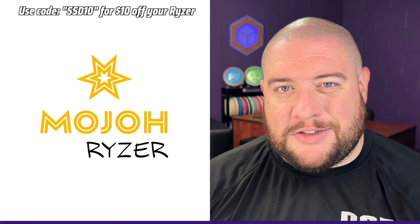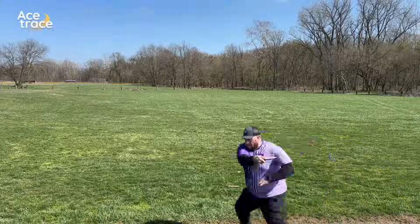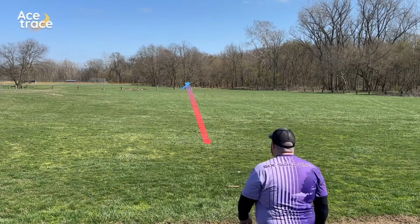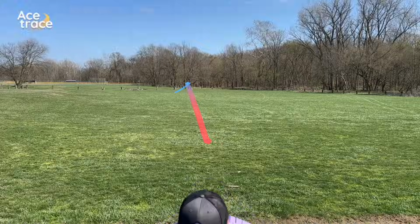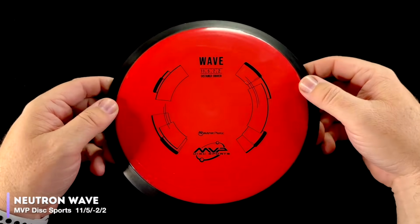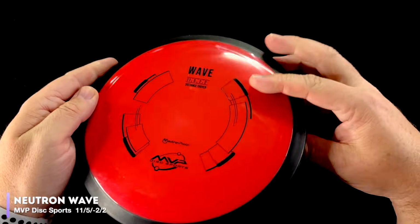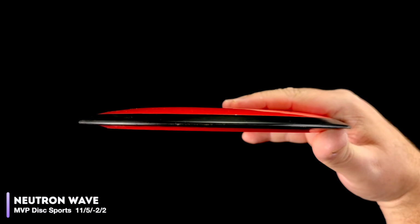Now, back to the distance drivers. Since we kicked things off with a fairly straight disc, the Catalyst, I think we'll jump right to another popular distance driver from the MVP family, the Wave. Rated at 11.5 -2 -2, the Wave is one of the most popular distance drivers in the MVP lineup, especially for amateur players. And I suspect there's a good reason for that.